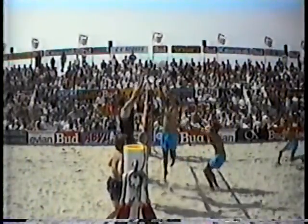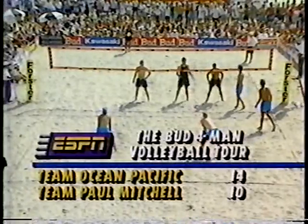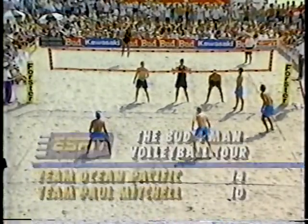Net on Duke. Umpire called net on Duke. You see Greenbaum going up for the set. Net on Duke. Maybe Greenbaum touched that net, but Duke's well off the net. We can see it on the replay. And now we're at 10-14. Sado will serve.